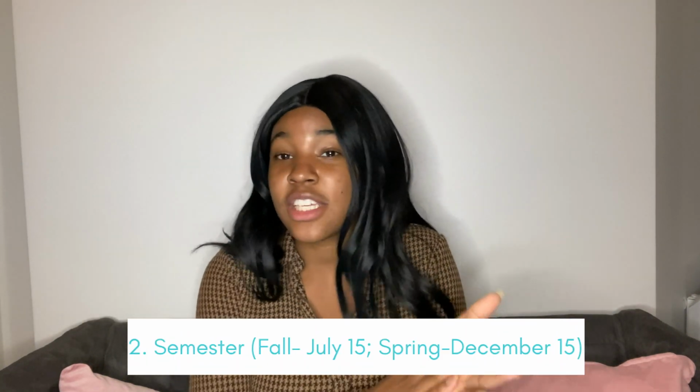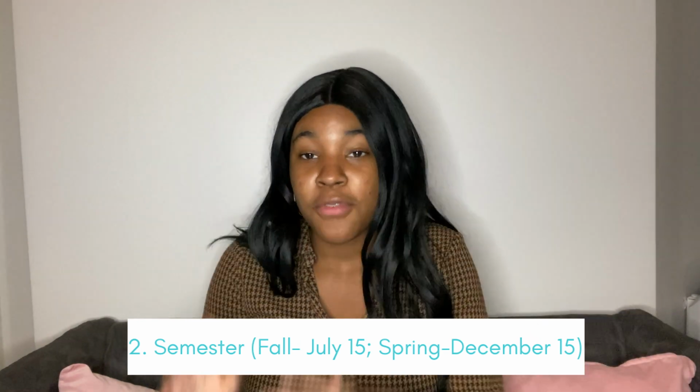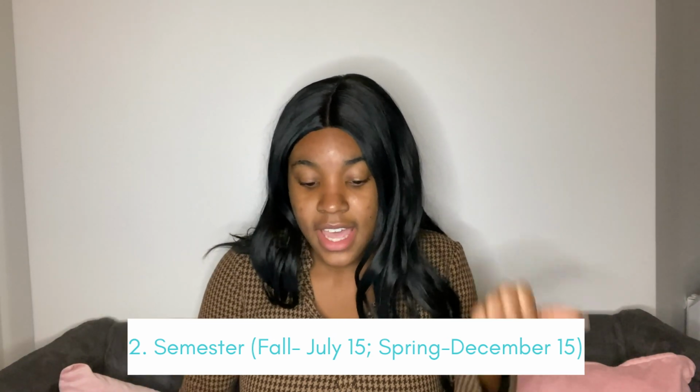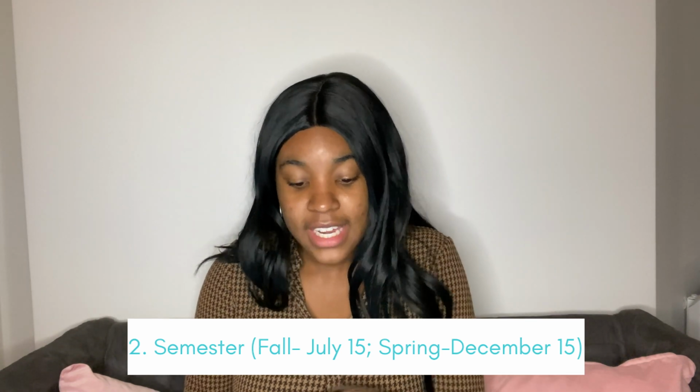Then the second option is the semester payment plan. So unlike yearly, where you pay for 2 semesters, fall and spring, all in one lump sum, with the semester payment plan you get to break it up. So the fall semester due date is again July 15th. And the spring semester due date is December 15th, which is coming up in a few weeks. December is next week. Woo, that's fine.